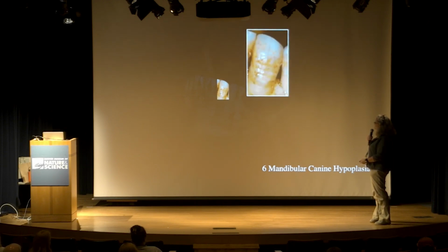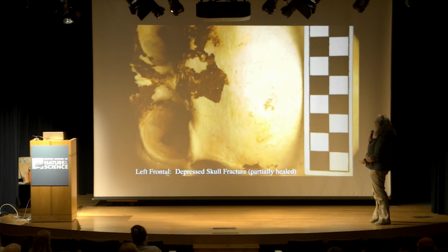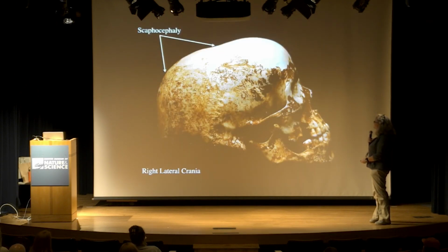That's my photography, which was questionable in the early 2000s. They also had a depressed skull fracture. Someone had hit them really hard on the head, and it was healing ever so slightly. There it is. They had scaphocephaly. Do you see the deformation of the skull?